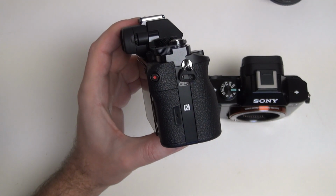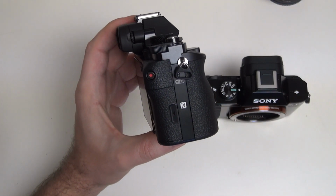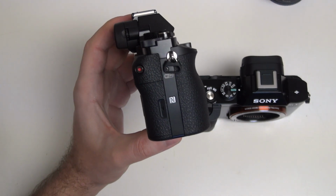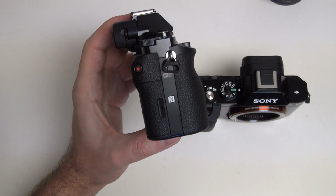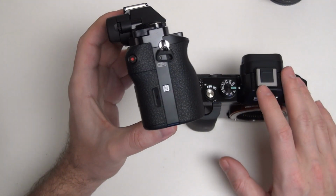And the bit rate for both cameras, 28 at peak, so that's as good as you're going to get in AVC HD. Of course, MP4 is there for easy sharing, but that's not where you're going to get high quality output from this camera or the A7.